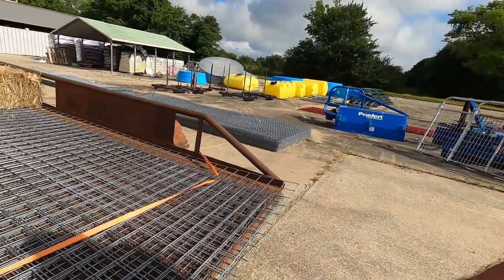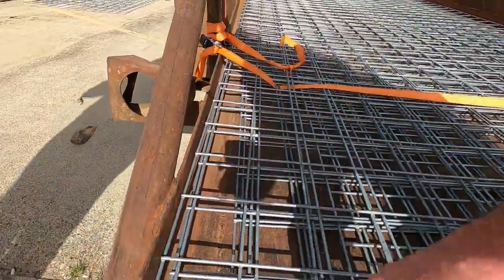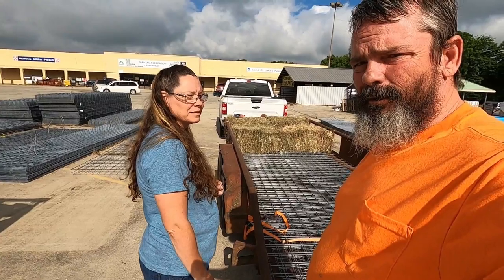This is the cattle panels we got. These are horse panels, and we're going to make a hoop house out of it for Dawn's quail, or our quail.